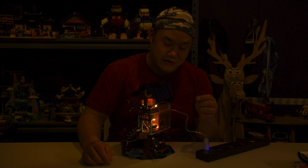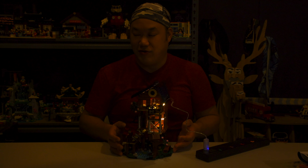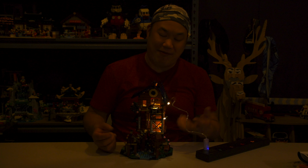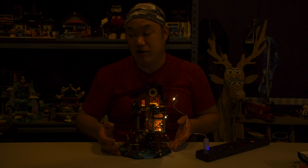If you really want to use this, use it as you build along to make it a little bit nicer. But, you know, you can just use a brick light and just throw it in there. Same thing, man. I don't know why they had to have a strand for. It's overkill to me. But it does look nice though, yeah.